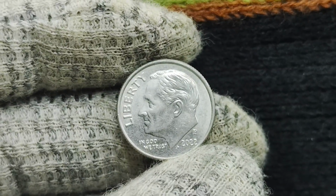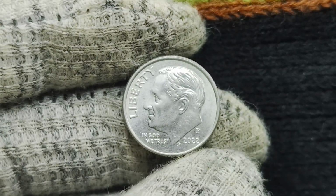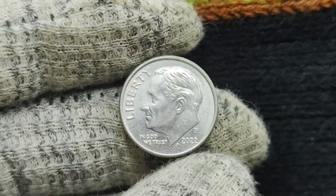And who knows, maybe your next treasure hunt will lead you to a $1.4 million dime.